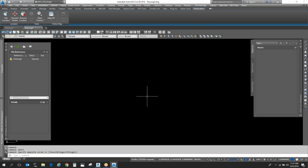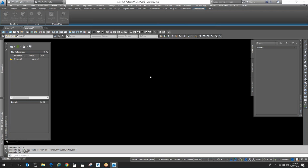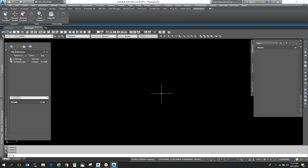Fortunately, we caught that, but we still had some egg on our face. Since I'm in the imagery file, I'm going to do that. I'm going to go map insert, and I'm just going to bring in this ECW. We'll notice everything gets pulled out to 8 decimal places, which is good.